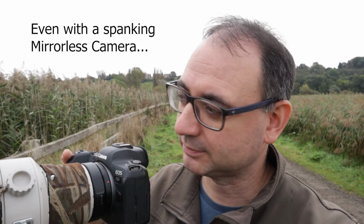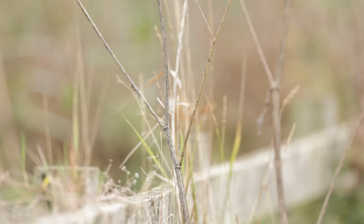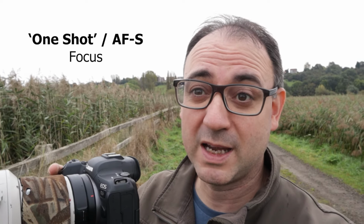This is definitely not what I'd call a normal bird photography situation where you're always on autofocus and often on continuous focus. I'm not even using the continuous servo for this. It's such a difficult habitat to photograph a bird in, and they'll stop and there'll be something in the way, something between you and the bearded tit. So one shot's working okay, and then also I'm using manual as well.